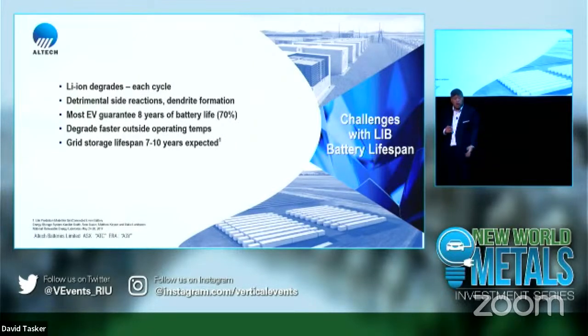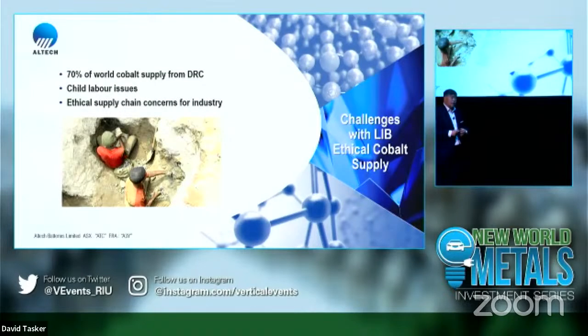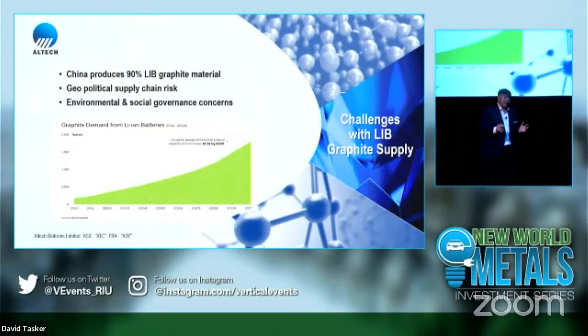So you would know in your iPhone the life of a lithium battery, but in bigger batteries, probably 8 to 10 years. We've seen the price of lithium jump 5-fold in the last 3-4 years, and that's causing some concern for the lithium-ion battery industry. Cobalt is another issue. There's ethical supply issues because 70% of cobalt comes from the Republic of Congo, and there is child labor issues and so on. So ethical concerns around cobalt. And then graphite, about 90% of graphite comes from China.